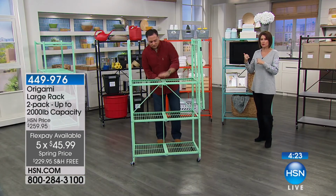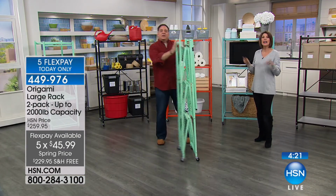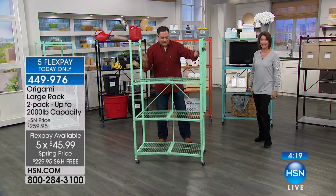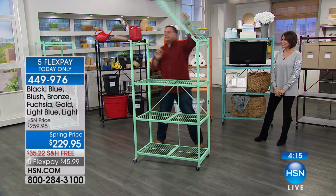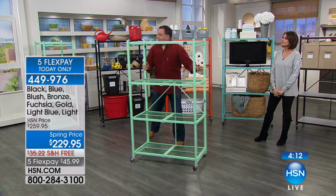So let's go through the colors one more time. After I do this, in 10 seconds I'll break it down and set it up again. It happens that quickly, if you blink, you miss it sometimes, because it's that easy to do. And notice, no tools required. All right, let's move on.